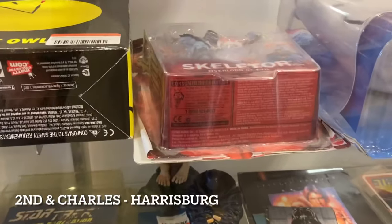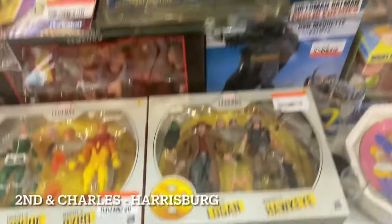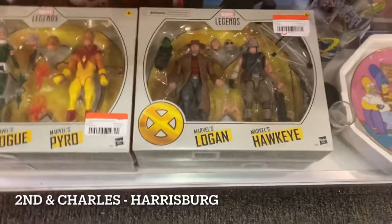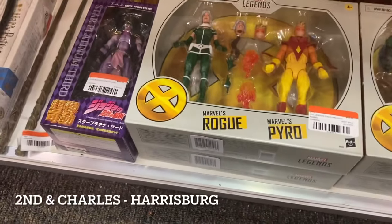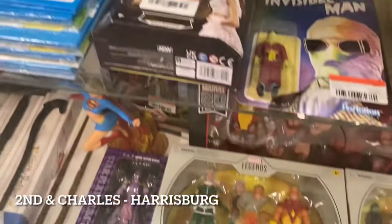We have an old Skeletor in there. I think that's from the space type of story. More Marvel Legends down below. We have the Hawkeye 2-pack for $50. We have the Pyro 2-pack for $50. Those are pretty much what they were at retail, I believe.